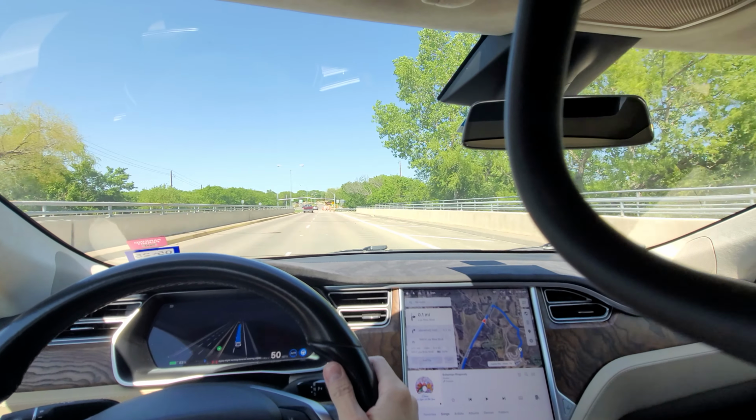So it says navigate on autopilot ending. Oh, nice job waiting for her. Okay, this is it. She says that she's arrived at her destination. So, no parking this time, but still pretty cool. Wonderful. Let's do the auto park and see how that works. Tesla's been working on this. It should be improved in the next version.